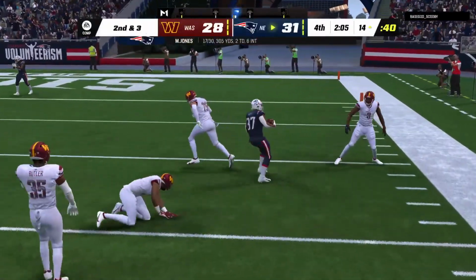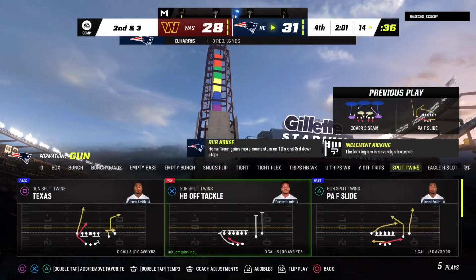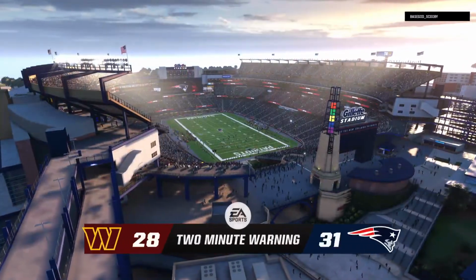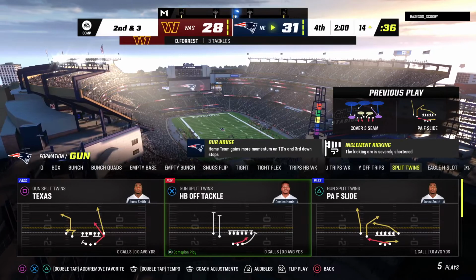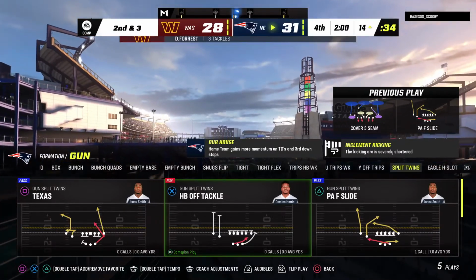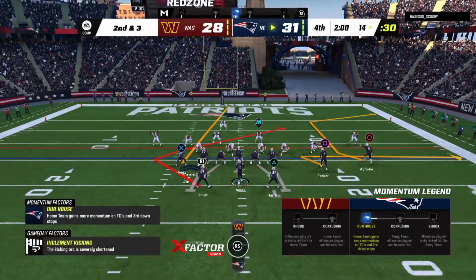And they're going to get this down inside the 15. That's good. The completion there for 7 yards, and that'll bring up 2nd down. 3 points separating these two sides with 2 minutes left to go in the 4th. 3 yards remain for 2nd down.